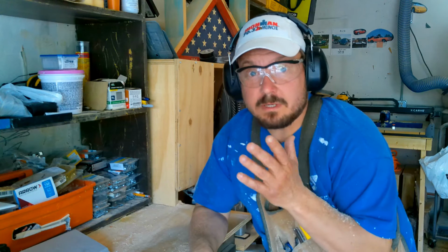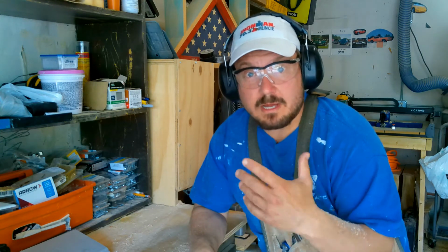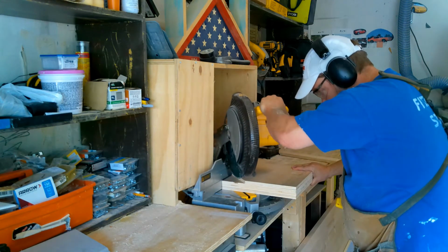The last thing I'm going to do is take these pieces over to the chop saw. Again, I'm just going to eyeball the angle. It doesn't matter that much as long as it's close, and make my cuts.